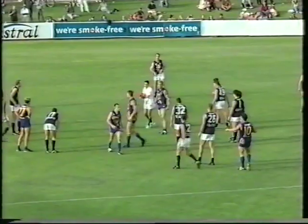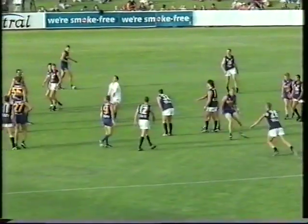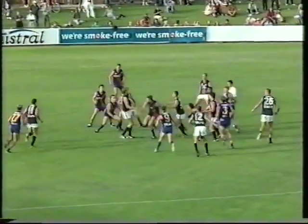Right back here at the Woodville Oval with South Adelaide going into attack. And they're in with a pretty big chance here. Inside their 50, about 40 metres out from goal. The umpire's just trying to clear a bit of space so he can throw it up. The big fellas go for it.